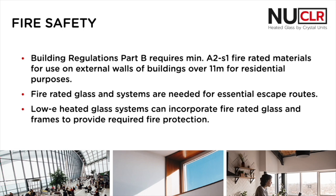Fire-rated glass and fire-rated systems are needed in residential and commercial projects to protect essential escape routes in the event of a fire, to protect stairwells, neighbouring buildings and access points. Fire-rated glass uses at least 2 panels of toughened glass. The cavity between each sheet of glass is filled with a transparent intumescent gel interlayer. In the event of a fire, the interlayer reacts to the heat and expands, creating an effective safety barrier from the radiant heat of a fire.